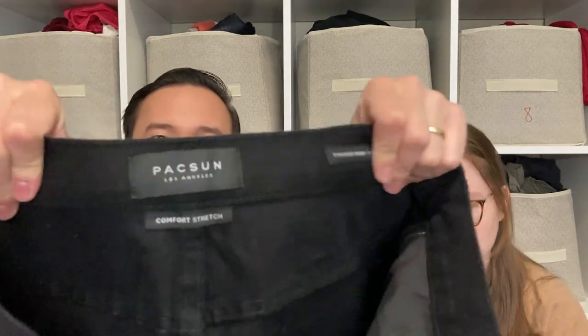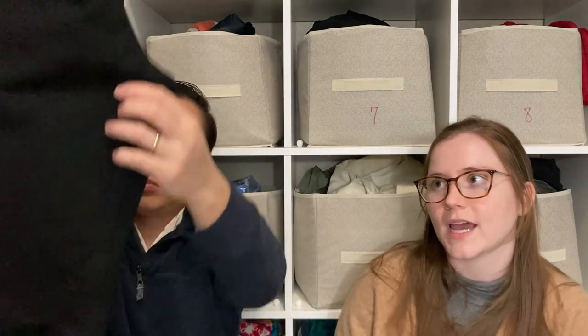These are new with tag PacSun jeans, and I picked these up because the last time I went to Buffalo Exchange, they picked up my PacSun jeans, and I think these might be men's jeans or women's, I'm not sure. But because they were new with tags, I picked them up, and we'll see if they're selling for very much online, but otherwise, I'll probably take them into Buffalo Exchange. They'll definitely pick these up and probably give me some good money for them.